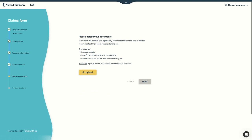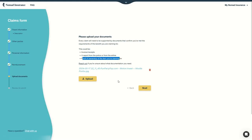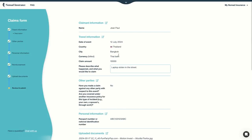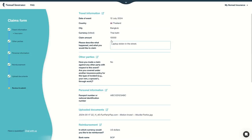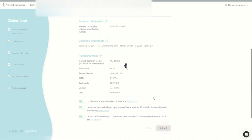And then upload your documents, so invoice receipts, reports from police or from airline, proof of ownership of items you're claiming. And of course, we can always contact them if we are unsure about the documentation we need. Let's upload, for example, this is a proof of losing my laptop, whatever. And here we have the summary, double check that everything is okay, confirm that information is true, authorize them to share information, and authorize SafetyWing to collect everything related to the claim.